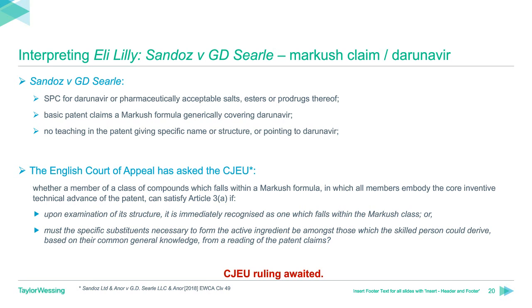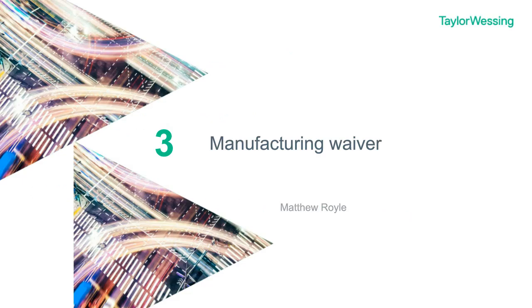The worry now is that there are two further referrals to the CJEU on Article 3A that await rulings. These could easily confuse the matter again if they do not properly take account of the CJEU's earlier decisions. After all, much of the problem is that past rulings in this area, and that discussed by Judith, have been inconsistent with each other. Moving on from this subject, there is another rapidly developing issue on the SPC area. This is the European Commission's plan for an SPC manufacturing waiver. Matt is going to talk about this now.